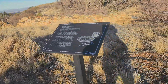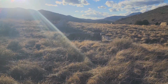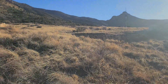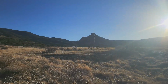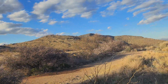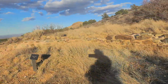A cavalry mess hall and kitchen. No sign as to what these two little structures there were. I'm guessing this is part of the cavalry barracks. Hard to tell, there's no sign. Oh, this was the barber shop.